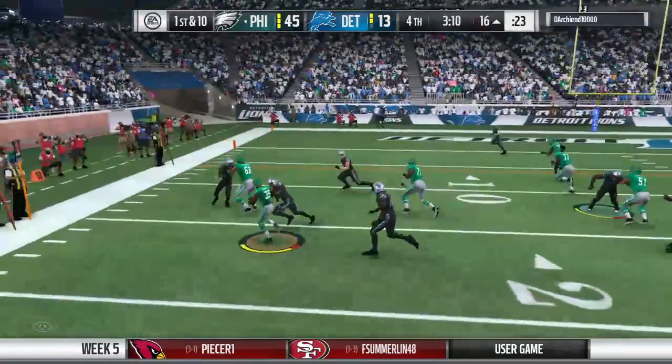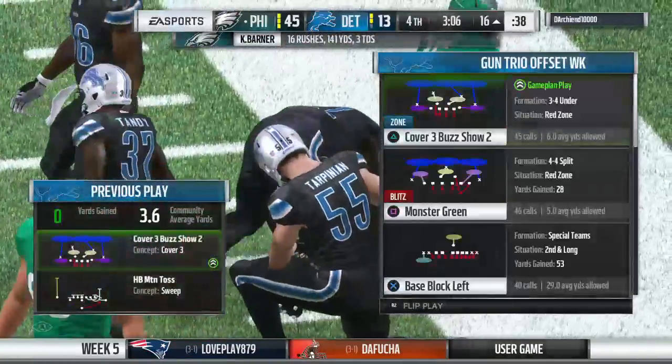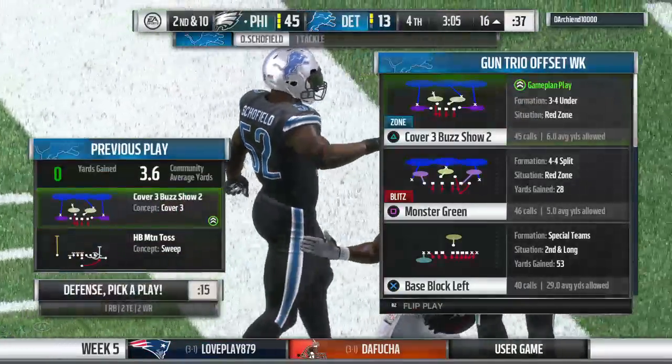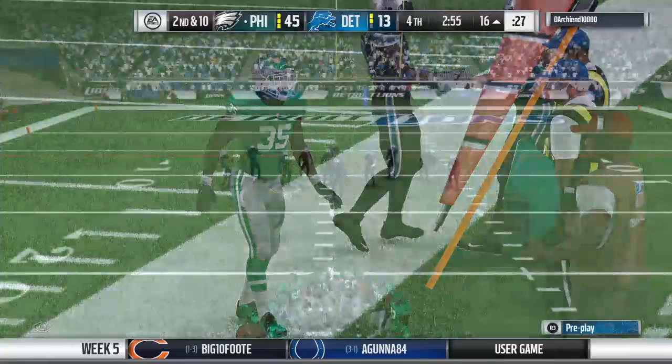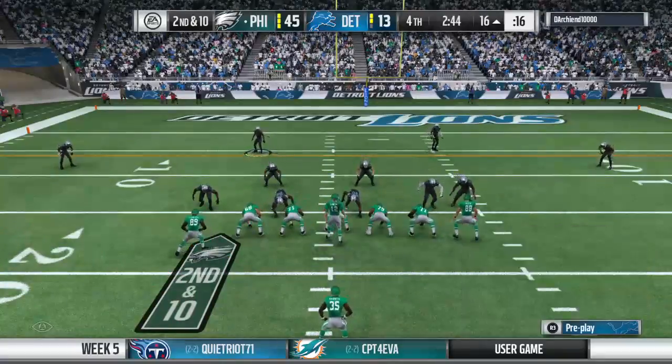Now they'll run it on the toss. And for one of the few times here today, this run's not going to go anywhere. Officially no gain on the play, and it's second down. Offense looking to avoid a third and long. It's 2nd and 10.